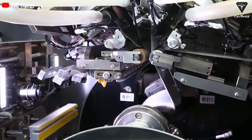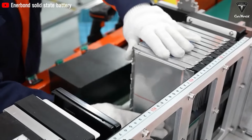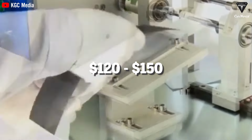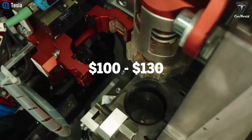Last but crucially, when comparing manufacturing costs, solid-state batteries often have a higher initial cost compared to conventional lithium-ion batteries. The manufacturing cost of solid-state batteries can range from $120 to $150 per kilowatt hour. For conventional lithium-ion batteries, that typically ranges from $100 to $130 per kilowatt hour.